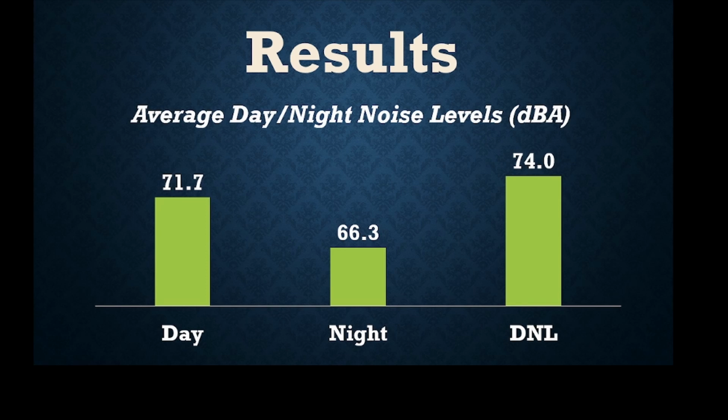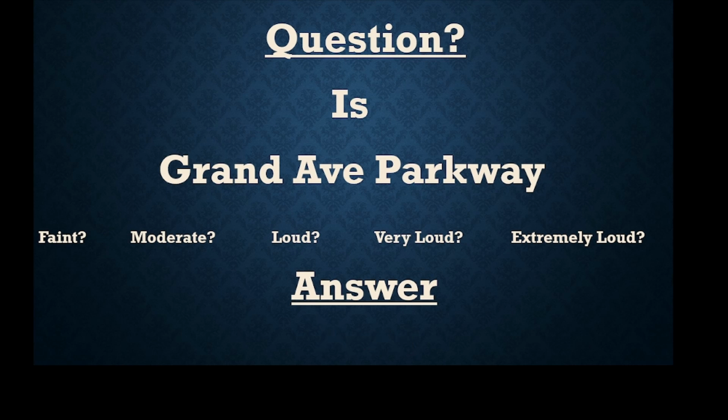So that's the noise assessment of Grand Avenue Parkway. So whether you live next to this section of Grand Avenue Parkway or somebody who is looking to move into a neighborhood next to this roadway, I hope this information is useful to you. Just keep in mind, when we say this is a loud roadway, it is based on average noise levels measured by the roadway. It is not measured at any of the residential dwellings located next to Grand Avenue Parkway. That is a different noise assessment.